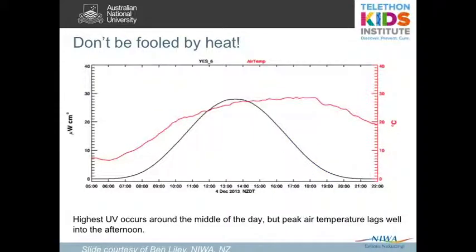Don't be fooled by heat. The Victorian Cancer Council has their little motto this summer of "It's UV, not heat." If you look at the UV during the day, just like the UV index, it goes up and it's highest around solar noon. But what happens with heat is that its maximum is actually late in the afternoon.